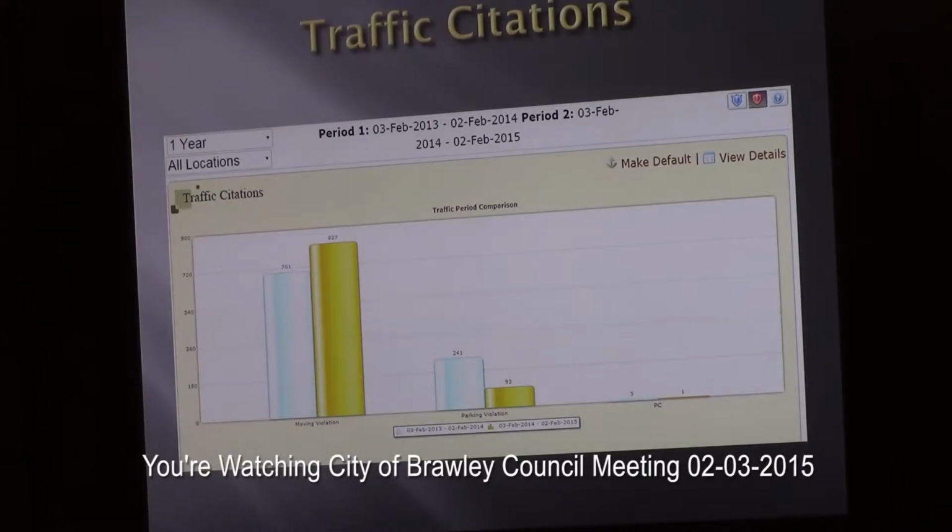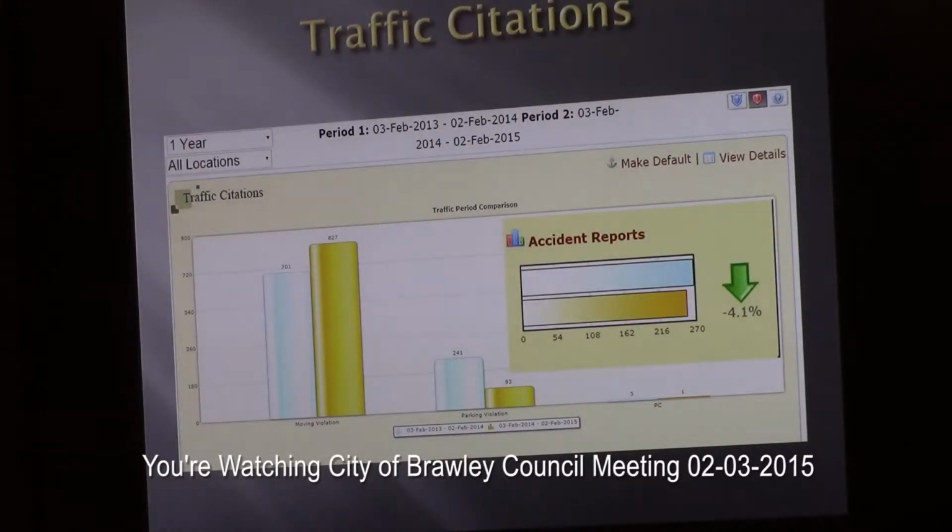Traffic citations, although it sounds somewhat boring, it's not. It's the safety of the motoring public. We really pushed enforcement this last year. You can see the uptick. The one in blue on your left is last year, 2013, and 2014 is represented by the yellow. So we were a lot more active in reaching drivers, to put it in a positive way. And this is the direct result of that: we had a 4% drop in accident reports. That's significant. So there's a correlation there.